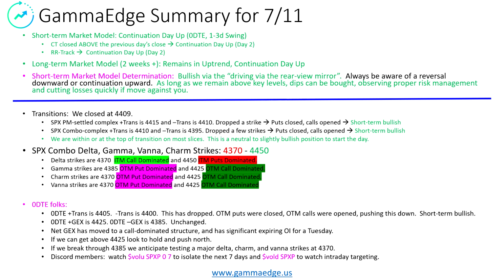The combo complex, which is the AMs and the PMs, plus trans, also did drop, to 44.10 and 43.95. So it's gotten a little bit wider. Transition's a little bit less defined than it was yesterday. That said, same thing. Puts were closed, calls were opened. So speculators are there, and they're getting ready to play the upside by our eye.